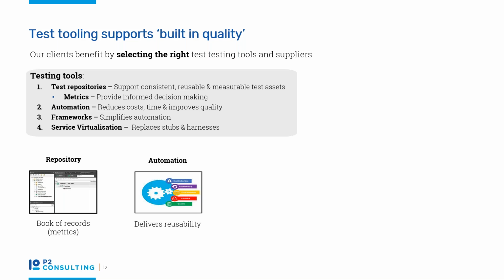Looking at automation, automated test cases drive reusability. Once created, automated test cases are used to support, at a project level, regression testing and production fixes, again going back to built-in quality. And automation, by definition, reduces costs by replacing manual testing resources with automated scripts, reduces time as it can be scheduled and run 24/7. It increases quality by delivering higher test coverage. Test cases can be run in multiple iterations rather than as a singular test. Greater coverage can reduce risk and improve quality. Automated test cases can also be stored in the selected test repository to promote reuse.